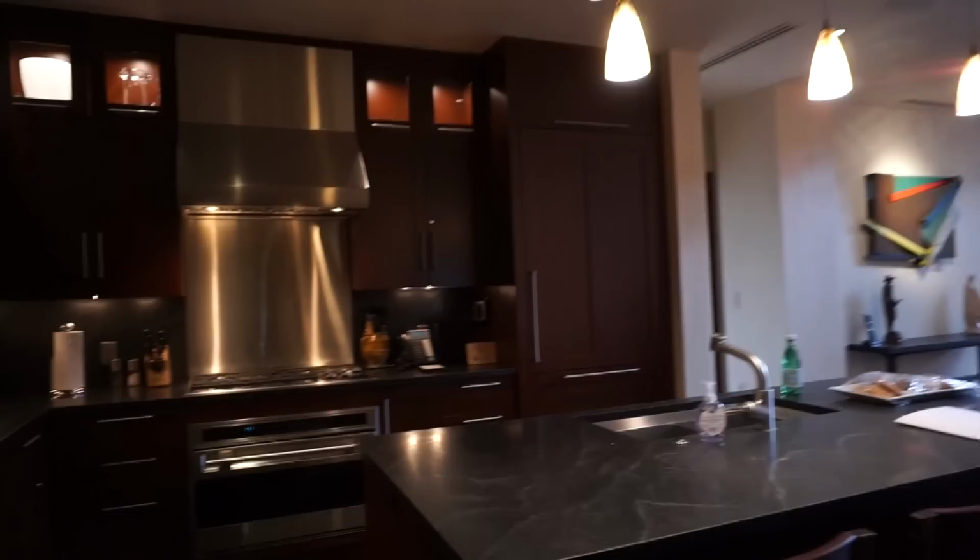All right, so we've arrived to our room. I'm gonna give you a room tour and you're gonna die. So here is the entryway. Like everything in here from the art to the decor is, this goes upstairs. Look at this gorgeous kitchen.